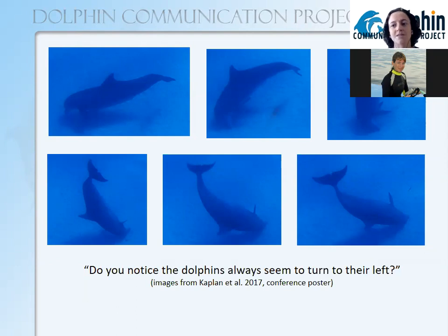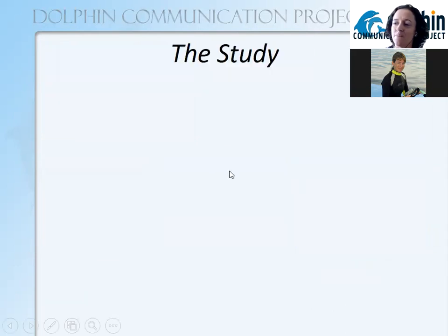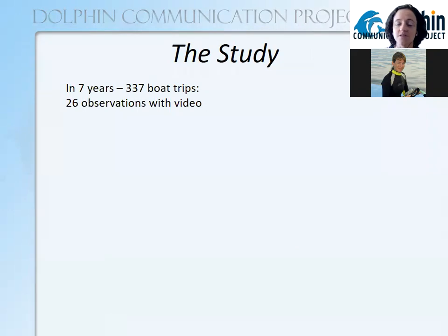Now, that doesn't mean that we saw it 337 times, because they're not crater feeding all the time, and we don't see bottlenose on every boat trip, as science is simply not that easy, especially when you're dealing with wild animals. But in those 7 years, we went on 337 boat trips, 337 tries to see this behavior, and we were able to record video 26 times. So the return on effort is really challenging with these kinds of studies.